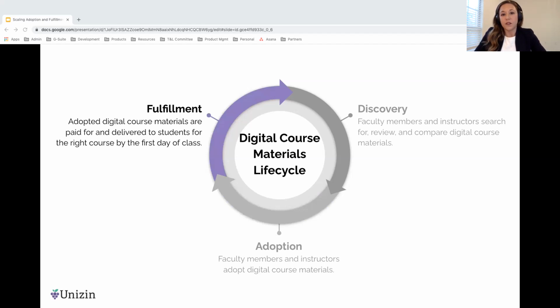Once adopted, the material must be paid for and delivered to students for the right course by the first day of class. At Unizin, we tend to think of this as the fulfillment phase. If the material is available through inclusive access, students might be securely charged through their institutional bursar, and the material might be delivered through an e-reader experience.